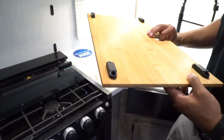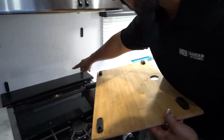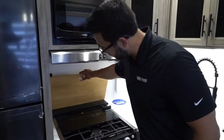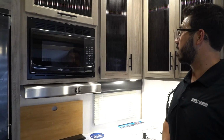I kind of like this. This was an RV design that just works. All they simply did is put magnets on here, and you'll see, they have the metal strips on the back. But that way you have a cutting board, and it's nice and big, and it stows away super easily. Again, I think that was just a pretty good design on their behalf.